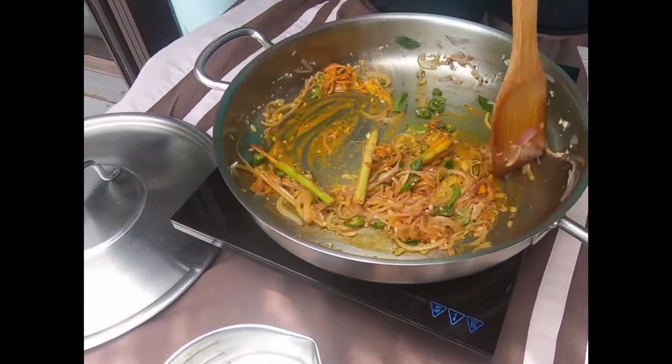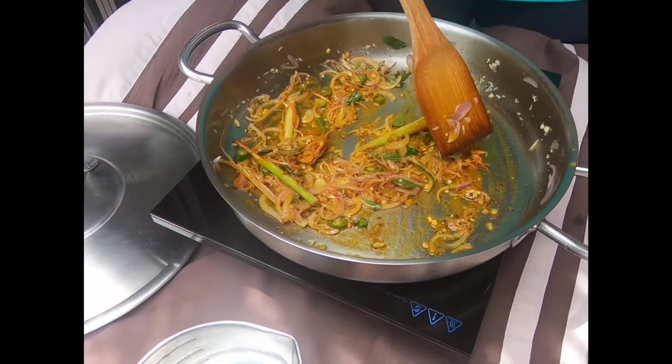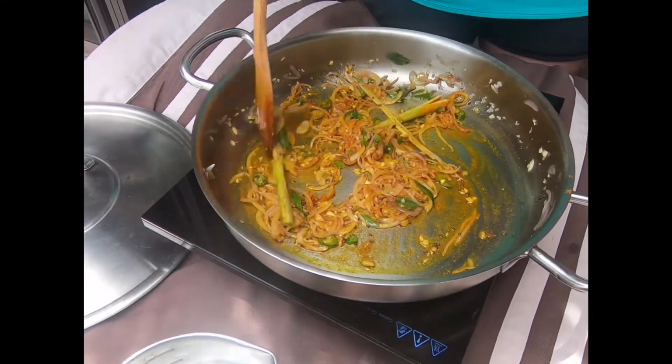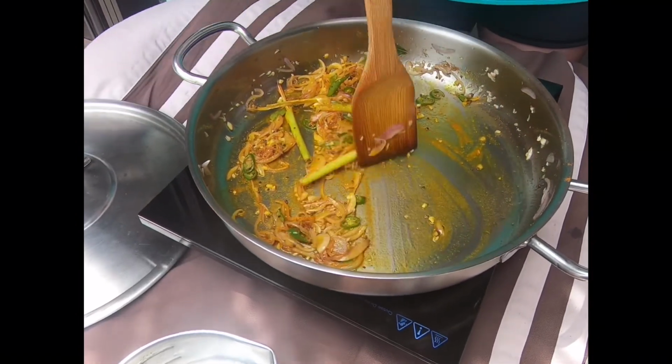So the smell is coming, right? Yes, smells very nice. So Maldivian cuisine is basically like Indian or Sri Lankan? Indian, Sri Lankan, because they are neighbors. But Maldivian mostly uses coconut milk.